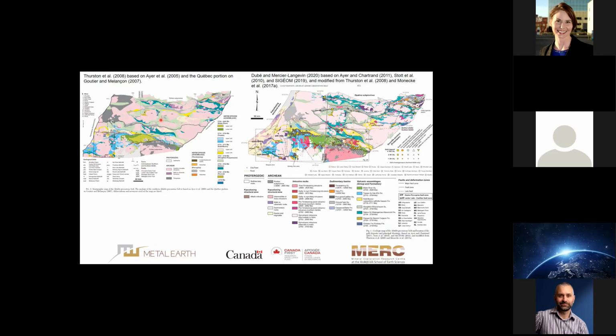But you can see here on the left that one of the things the Thurston map allowed us to do was to retain the upper and lower assemblages in some of the instances, and it was a great first pass to get our compilation going. But as you can see on the right hand side, there's a lot of detail added on this newer compilation. And I mentioned the intrusive rocks in this compilation, which is, as you can see, not the only thing that has been improved on the Dubé compilation.